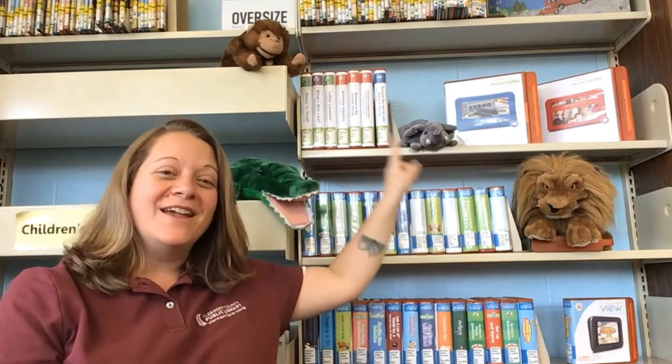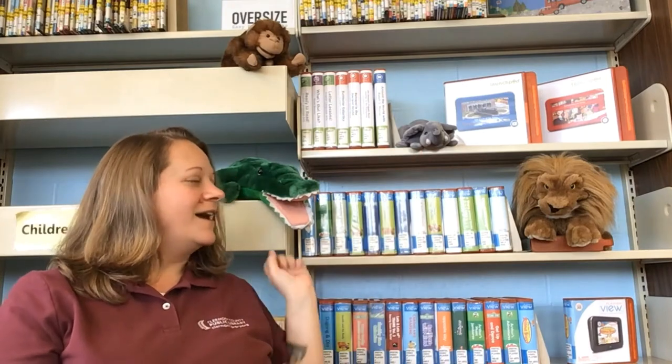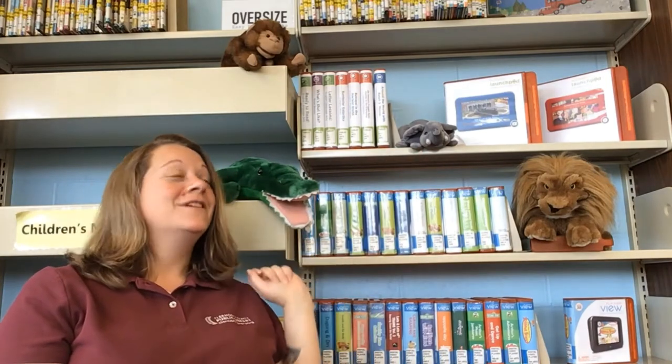Animals. Do you see any jungle animals back here? Who do you see? I see lion and elephant and crocodile and monkey. Can you make a sound like a monkey?